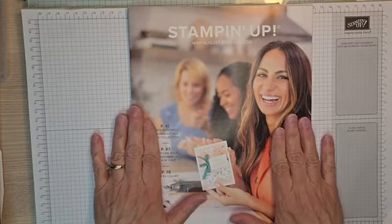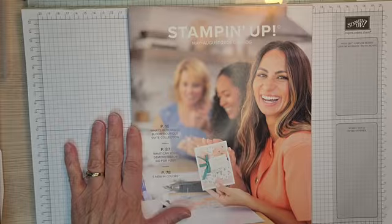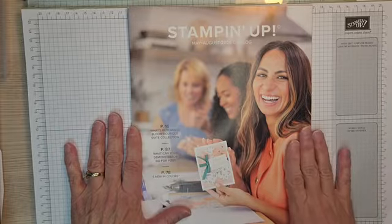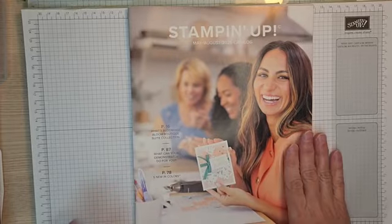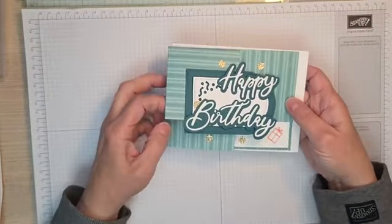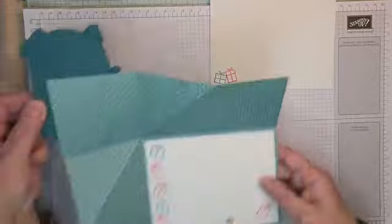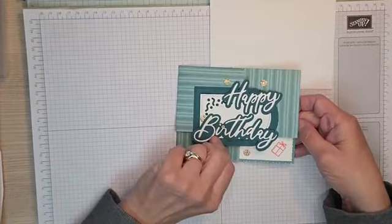So we are going to talk about this today. If you have your copy handy, whether you're my customer or a demonstrator, keep it handy. I'm going to be referring to page numbers in here. And today's card is this one, and it opens like this. There's my envelope. It opens just like that.